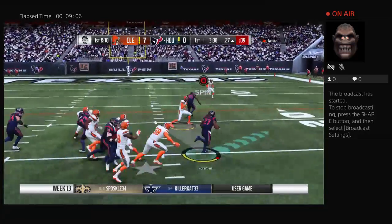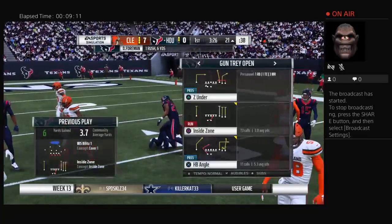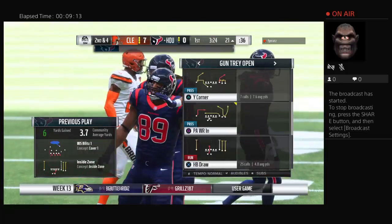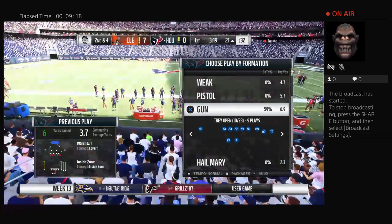Now a first carry for Deontay Foreman, who was lost to the Achilles injury last year. He's able to get 6, a nice pickup down to the 21. A quick burst there, and he nicely bit off a pretty decent gain.